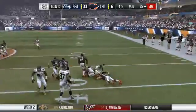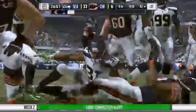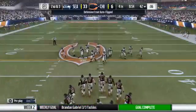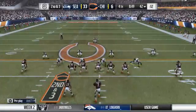Roethlisberger on the screen. This is Mason. 7 yards there on the first down screen play. For a second there, I thought that might break big. Screen pass. Looked like it was coming together. Looked like there was an opening. Still, ended up with a solid gain.